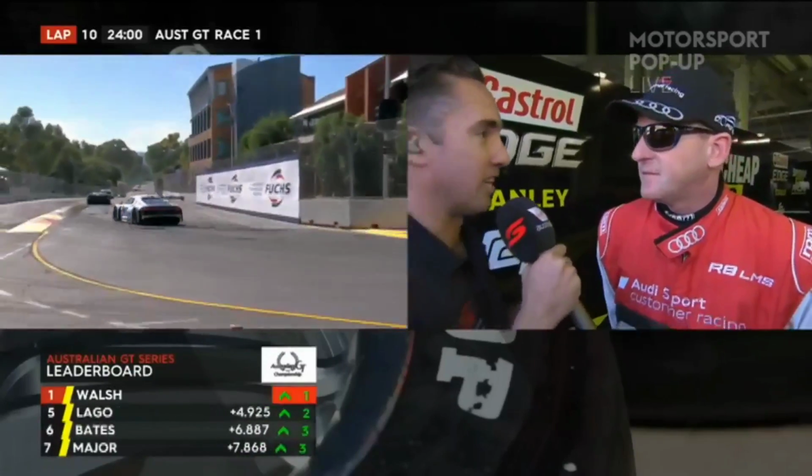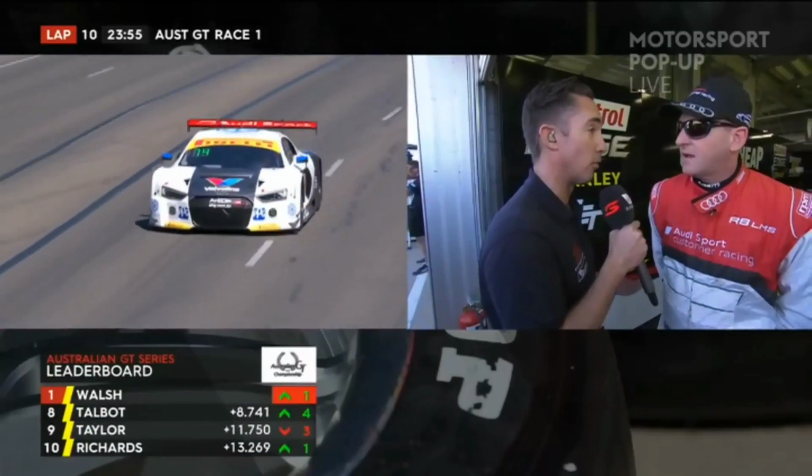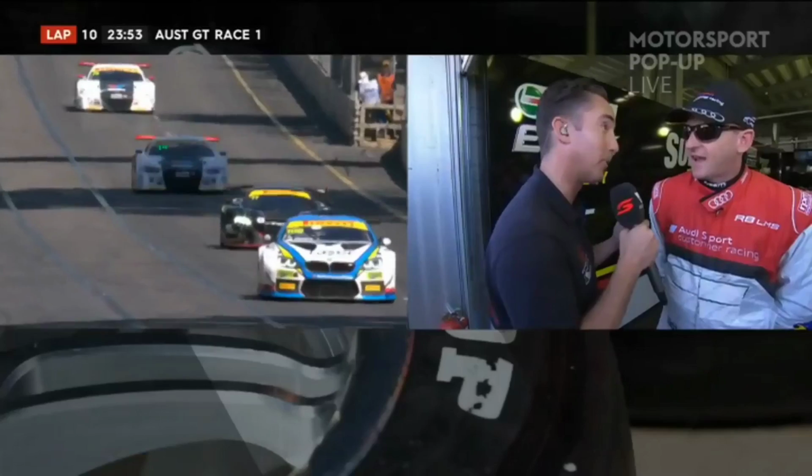And also a lap record just done as well. Now, very quickly, it's great to see you back after that big accident we did see over in the West. How's the body pulled up now, and how's the head pulled up as well?